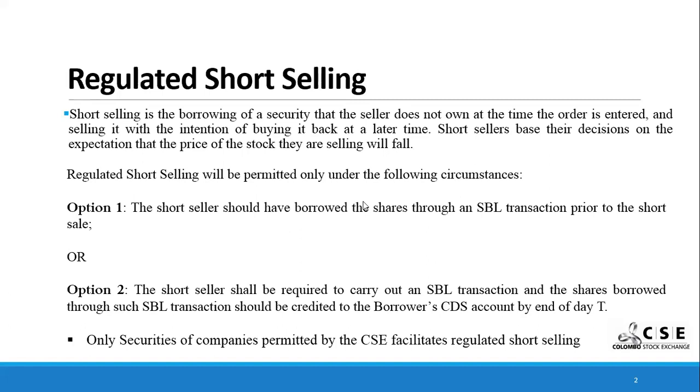You would also need to note that only certain securities of companies will be permitted by the stock exchange to facilitate regulated short selling. So this will be decided based on a criteria which will be reviewed every quarter. Only those companies' securities will be allowed for regulated short selling.